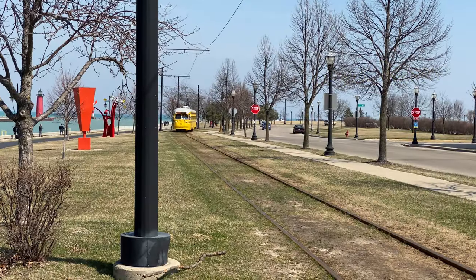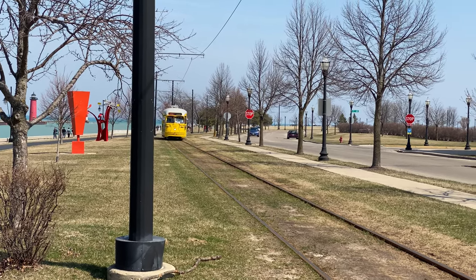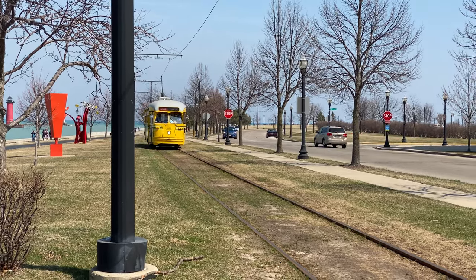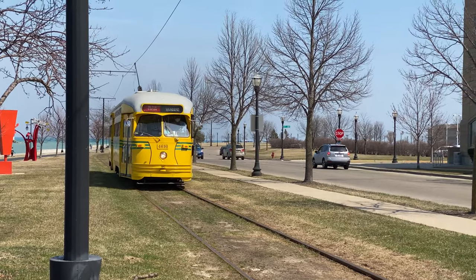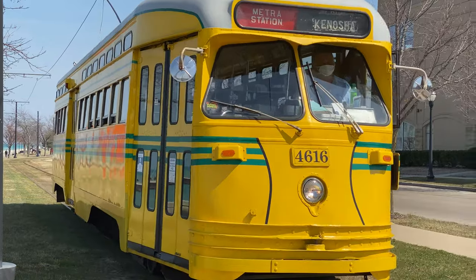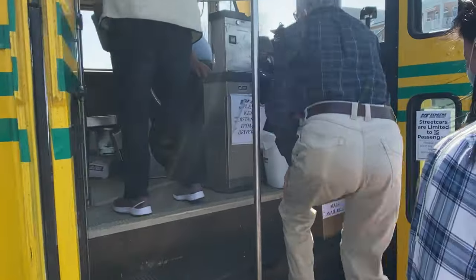Now, the Kenosha electric streetcars are actual streetcars that have come from many different places in the country. Most of these have been decommissioned and then were donated to the city of Kenosha, where they were restored and converted to work on the new electric streetcar line. It only takes about 15 minutes to do the entire loop.